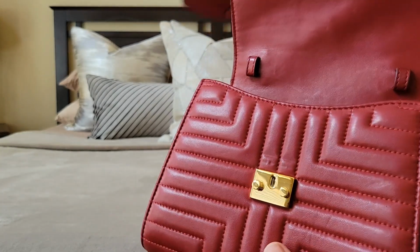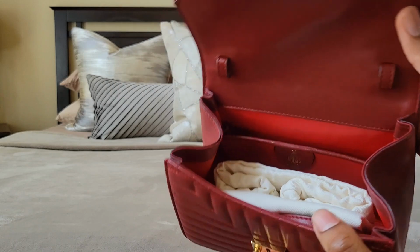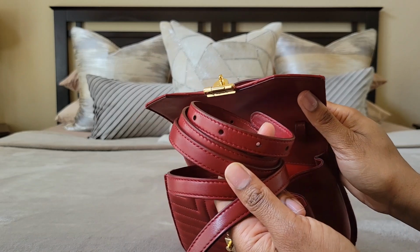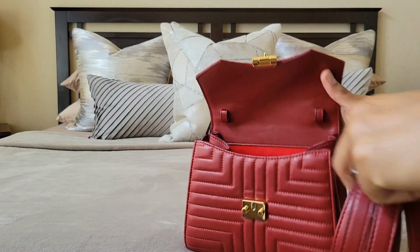The interior is Napa leather also. That's their signature red right there. I love this bag so much. Every time I look at it and get into it and feel it, I'm just so impressed. Adjustable, and again, the strap is attached under the flap, which is really cool.